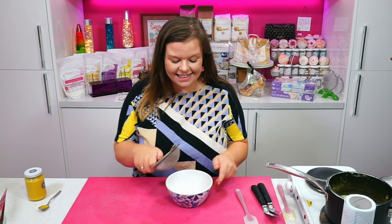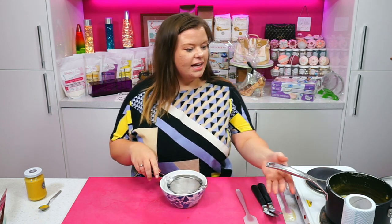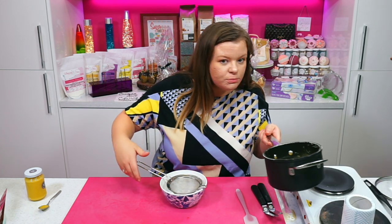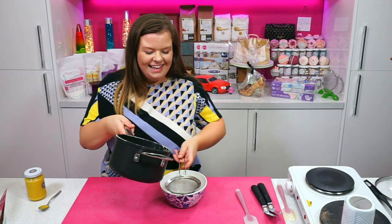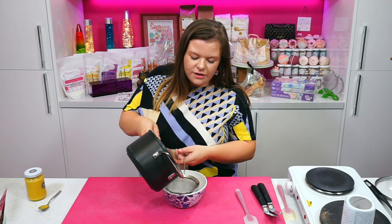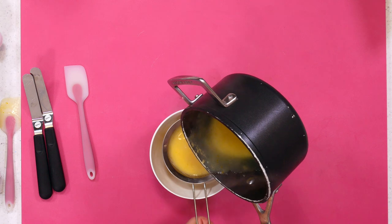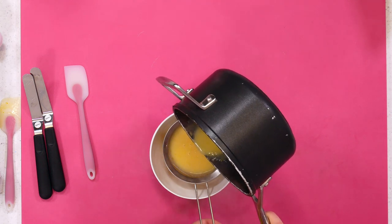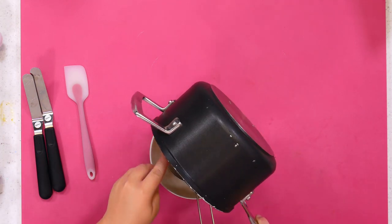I'm back, guys. So then all I do now is run it through a sieve and get out any little lumps. I'm being super careful near your pink board. It also gets out some of that zest, because then it leaves the flavour in there, but it doesn't leave chunks of zest. I think that's what people don't like about the rind.